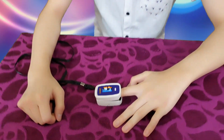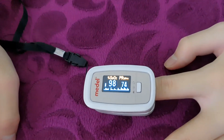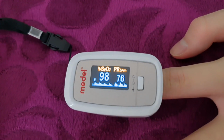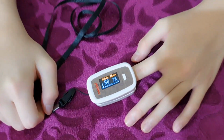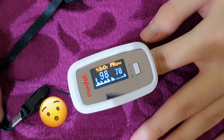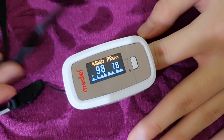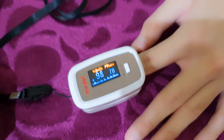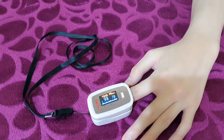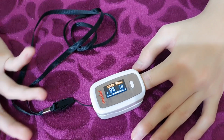So right now I'm not wearing a mask, and let's go to the oximeter and see my oxygen level. And as you can see, it is currently at 98. The normal level for humans is from 95 to 100, so I'm in the safe zone. So as you can see now, I'm wearing a mask, and let's take a look at the oximeter. And as you can see, it's 98, which proves that the oxygen level does not change between when I'm wearing a mask and when I'm not wearing a mask. So I'm gonna stay here for another 10 minutes and see if this number changes.